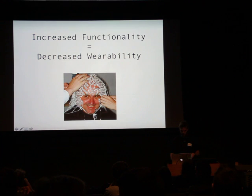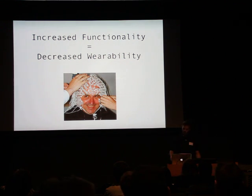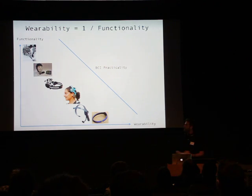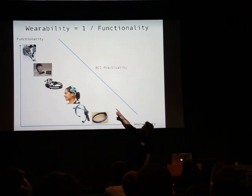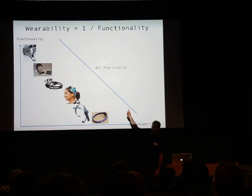Okay, so what are the challenges? The biggest challenge right now with taking BCIs out of the laboratory and the research medical realm is that increased functionality equals decreased wearability. You can see this is medical grade EEG, but this guy's not going to be walking around on the street with this. This is a graph I came up with that I think represents the current state of the BCI world. You've got a line from wearable brain interfaces to functional brain interfaces, and if any of these were either more wearable or more functional, they would be at the practicality point. But the problem is, no BCIs are practical right now.